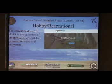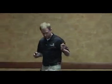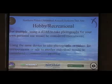Even if there's not an exchange of funds, if you're providing a service to somebody that is considered a commercial operation, it is technically illegal unless you have the appropriate regulation in place or regulatory approval. For example, using a small UAS to take photographs for your own personal use would be considered recreational. That's perfectly fine and legal, but using that same photograph or video for compensation or sale to another individual would be considered a commercial operation. Again, FAA's interpretation of commercial does not necessarily mean exchanging funds.